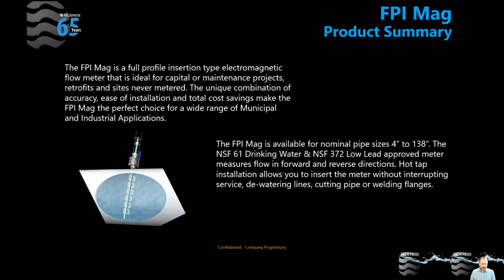It's very simple to install and uses a simple hot tap installation using a 2-inch tapping, and allows you to insert the meter without turning the water off, interrupting the supply, draining the line down, or in fact, even cutting pipe or welding flanges on. It means that you don't need a crane to lift in a heavy flow meter or other valving or bypass operations.